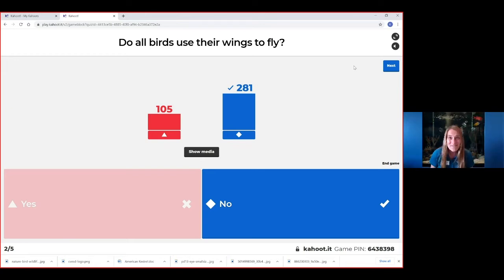Woohoo! No, they don't. Remember, penguins are going to use them to swim, and ostrich, they have powerful legs, so they don't use them for flying either.